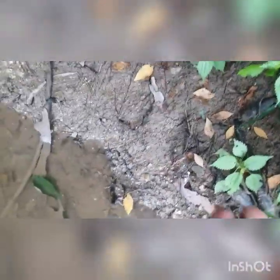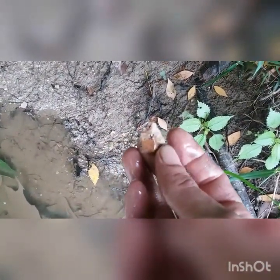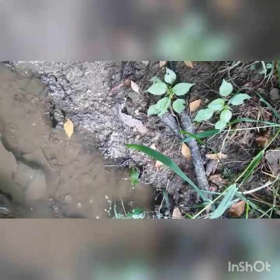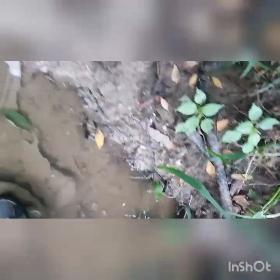Haven't made it very far, ain't been here long, but I pulled this little broke point out. It's a tip anyway. It was just sitting right here, stabbed in the ground. And right beside it, I got a little black piece of flint. I'm going to dig it out of my pocket here.